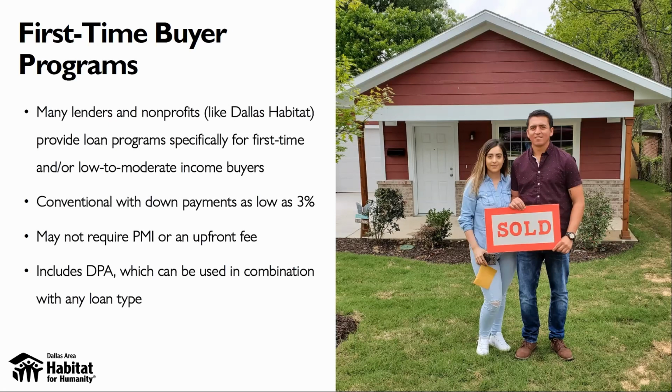Same thing with loans that may not require PMI or an upfront fee. Not all conventional loans require PMI, even though you're putting less than 20% down. That's a little note you should make: what loans don't require PMI, even though I'm only doing 3% down. This is more to pique your interest and make you want to ask certain questions, and the best people to ask are Dallas Habitat.